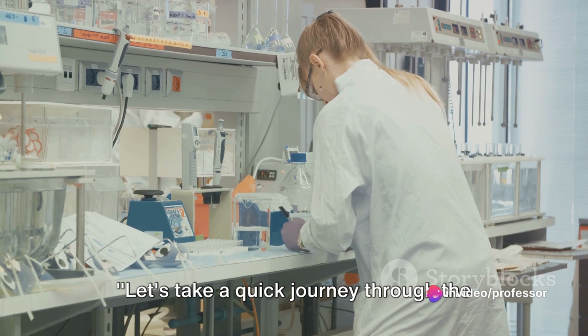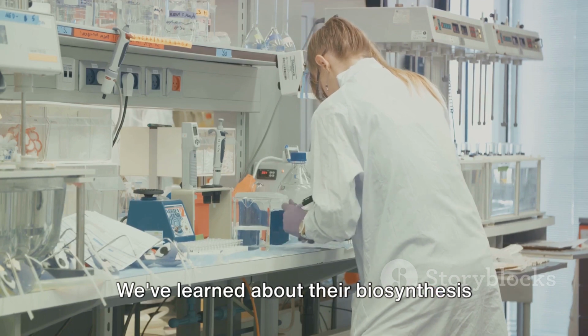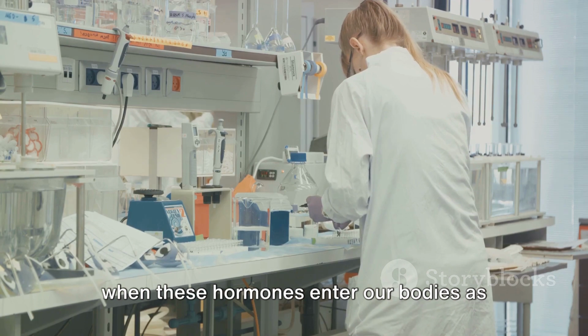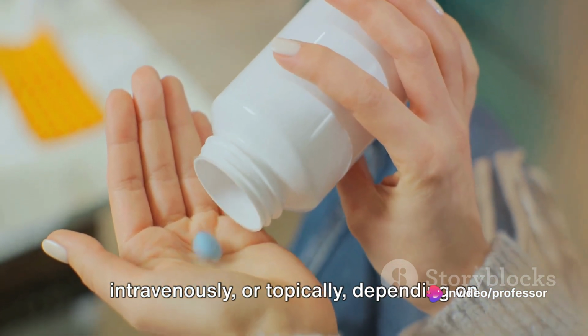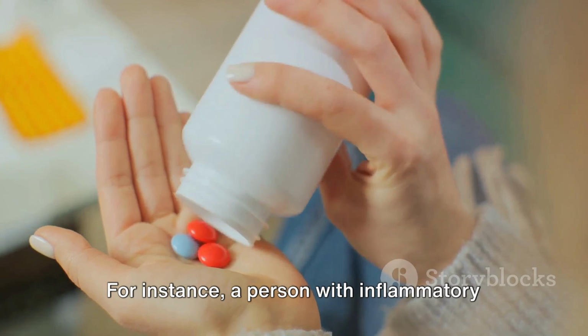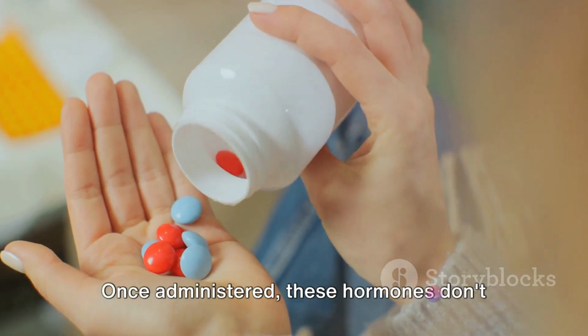Let's take a quick journey through the world of pharmacology related to adrenocorticosteroids and their antagonists. We've learned about their biosynthesis and mechanisms of action, but what happens when these hormones enter our bodies as medicine? Adrenocorticosteroids are usually administered orally, intravenously, or topically, depending on the condition being treated. For instance, a person with inflammatory skin conditions might be prescribed a topical corticosteroid cream.